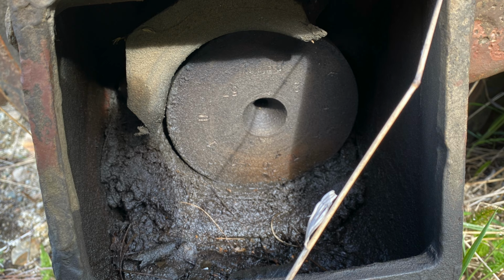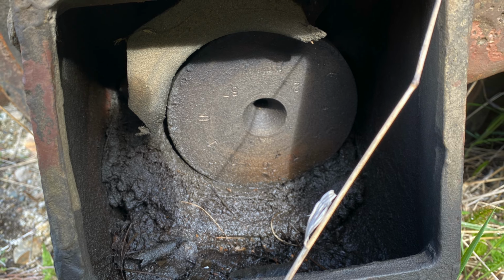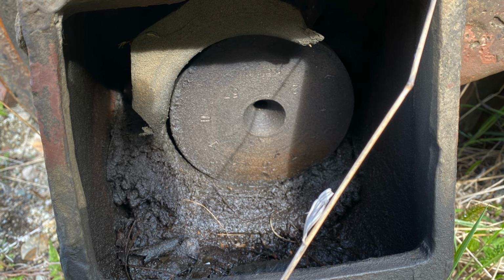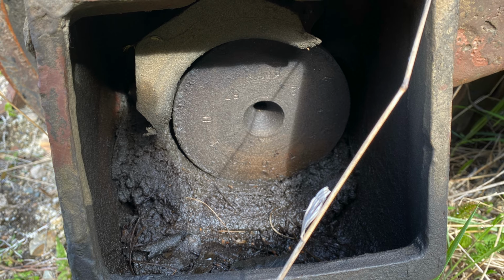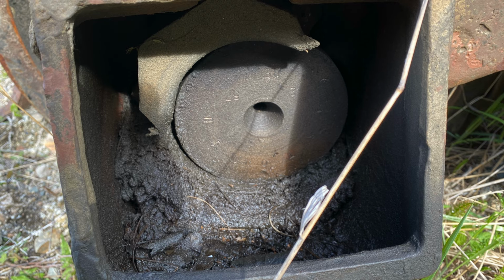Here you can see a journal box for a freight car, maybe a tender. You can see the axle in the center, and on top of that is a slightly dislodged brass bearing. That brass bearing has a Babbitt liner, and that transmits all the weight from the freight car down onto the axle end. Below that is loose packing. This particular packing is contaminated and migrating outward.